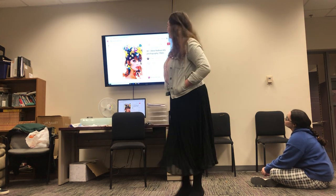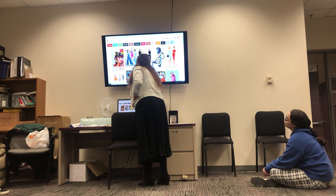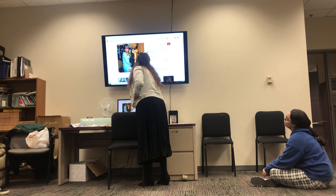Can we get a different picture? A different picture, absolutely. That's scary. It's more colorful. Yeah, it is a lot more colorful. I kind of like their bathing suits.